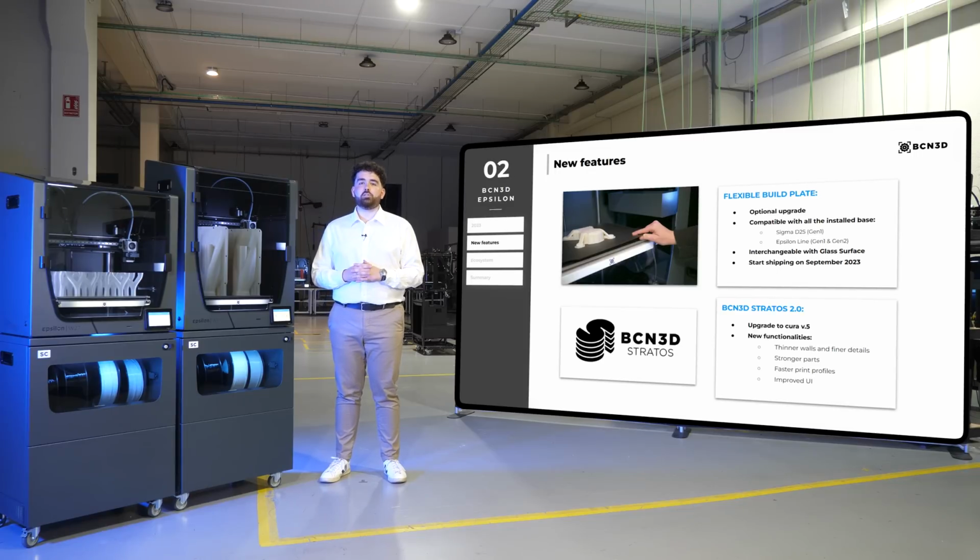On top of that, we're also planning to launch Stratos 2.0. Stratos 2.0 runs from the Cura V5 engine, unlocking new features, an improved UI, and an overall more efficient experience. Both Stratos 2.0 and the flexible build platform will be available from September.